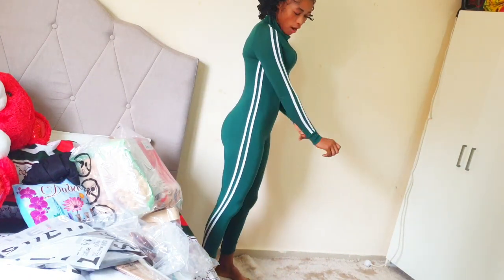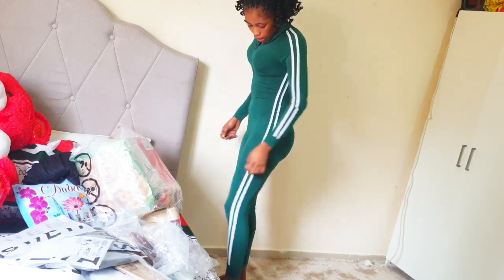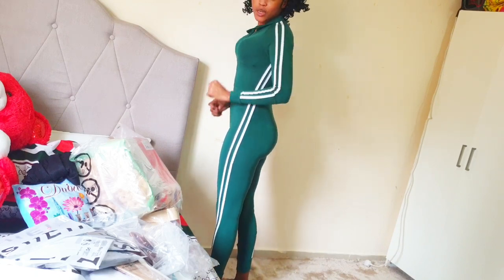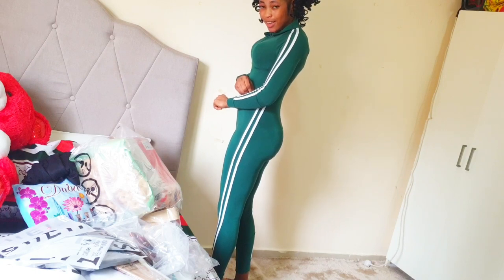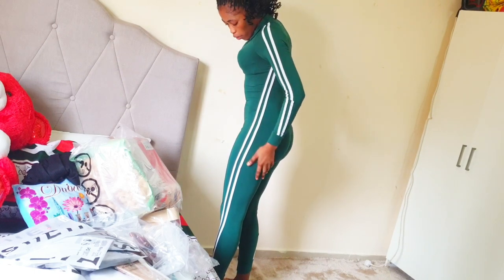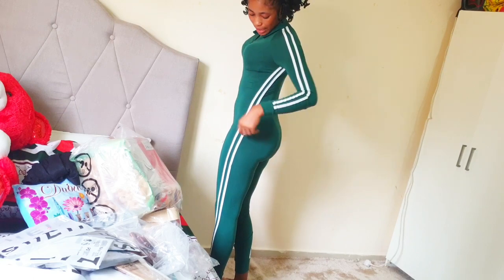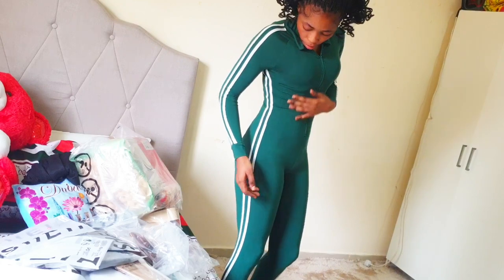I love this stuff, this cloth. I don't know what it's called, but the only problem is, look, this cloth is very soft, very soft. The only problem I don't like is that it's showing my pants, and I don't like that. That's the only problem.